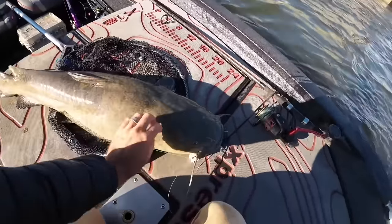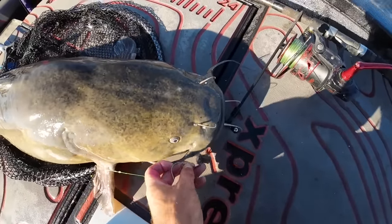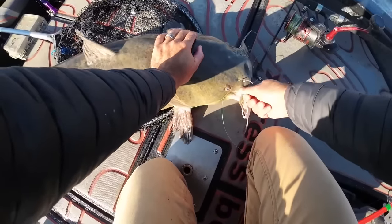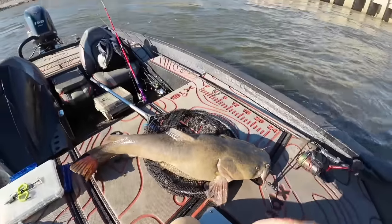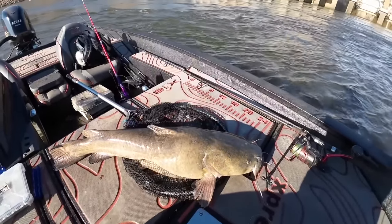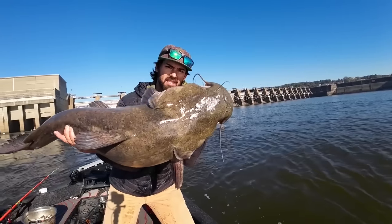Oh my gosh, barely hooked right here. Why are they always hooked like that? I mean, right in the whisker. And somehow he stayed on that whole time. Oh my gosh, that is massive. We gotta get a weight on this thing. We gotta get some looks at this thing. He is so big. Guys, I don't know what to say.